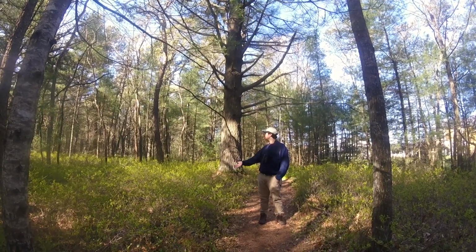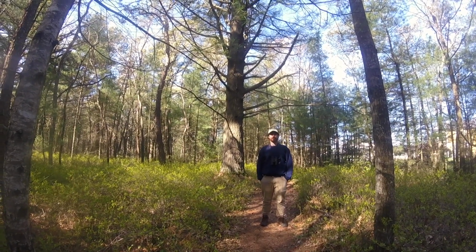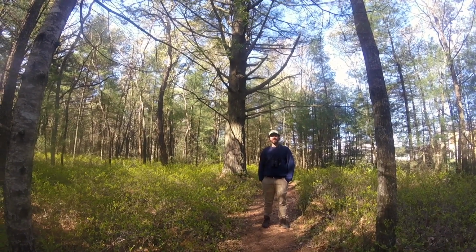Also mixed in with these low blueberries, you'd be able to find eastern towhees, which sing out their call, towhee, towhee, and their song, drink your tea.